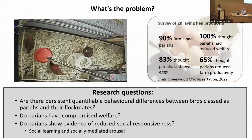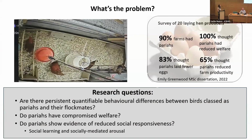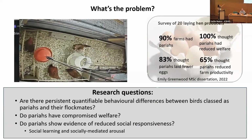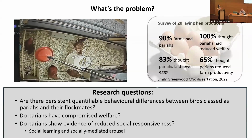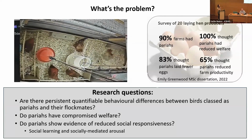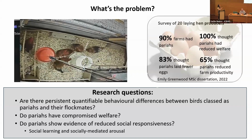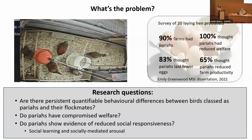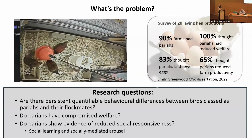Hi, everyone. So hopefully the video comes on. If you watch the bird on the bottom right-hand side of the video, she goes towards the feeder, and you'll see that she's actually chased or pecked by every member of the group there. In the laying hen industry, these are known anecdotally as pariah birds.